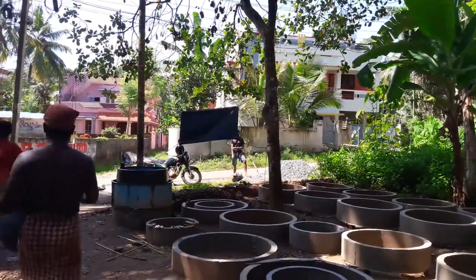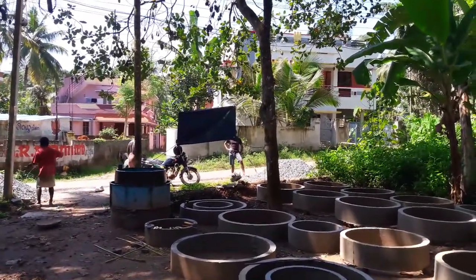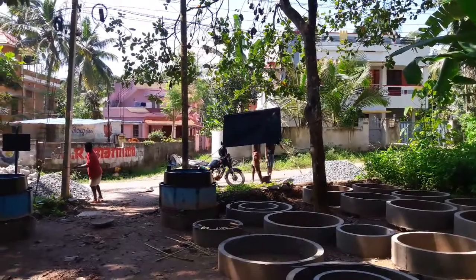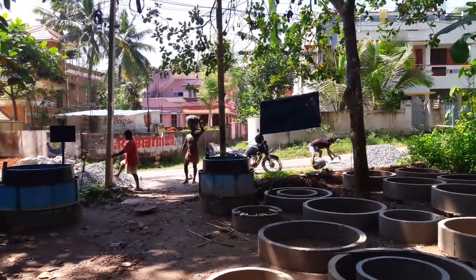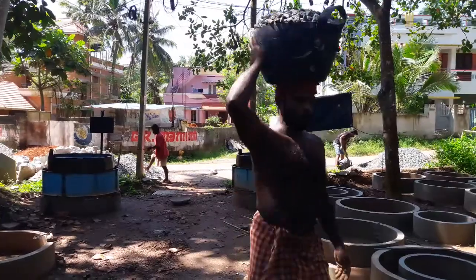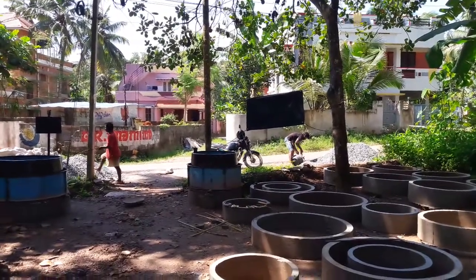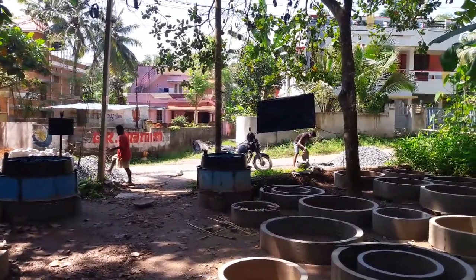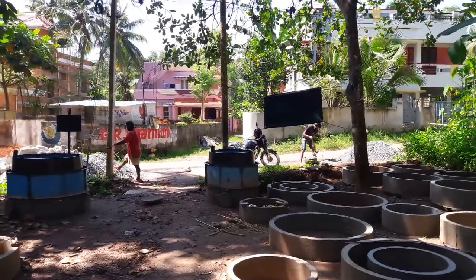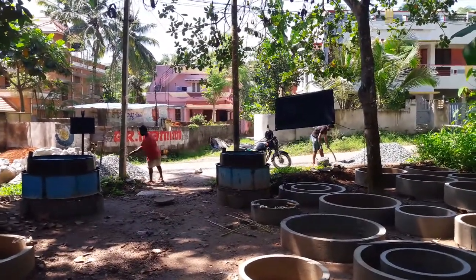They work from sunrise to sunset, taking just a few breaks for their lunch, and they are very active during the entire process of this operation. In total, we have 3 men who are working at this site, producing these rings. They not only produce rings, but they are also engaged in manual work if called for by the different types of employers.